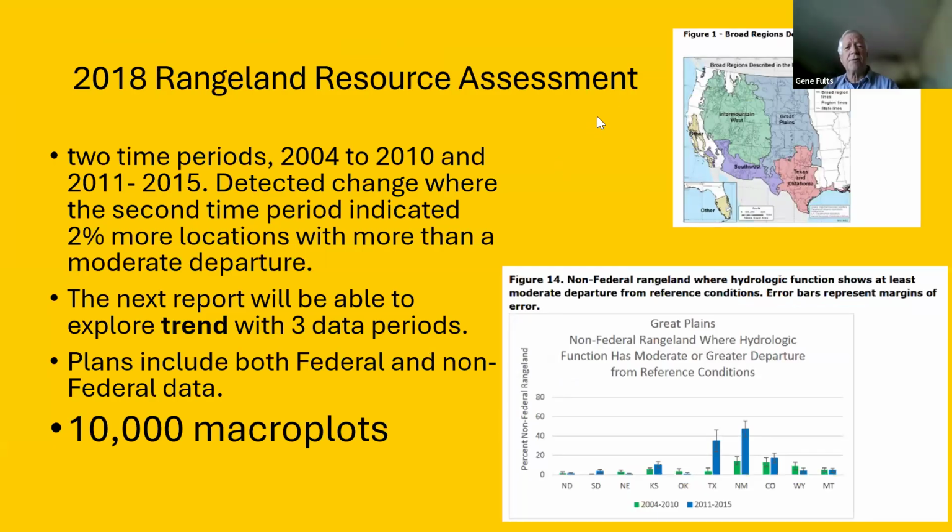This last rangeland report, resource assessment, we have enough information that we can look at 2 different time periods and be statistically significant and have confidence in it. And in this particular instance on the Great Plains, it shows that Texas and New Mexico had a hydrologic function disparity between the 2 time periods. And if you go back and look at the climate data, you'll find out that New Mexico and Texas and some of those other places had severe droughts during that second time period. So some of these changes, it's not trend, it's just a change difference. But we're hoping by the time we come up with this next rangeland resource assessment, we'll have 3 time periods. And so we'll truly be able to talk about trend.